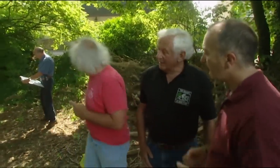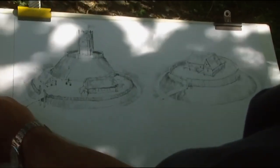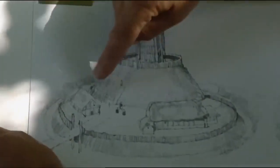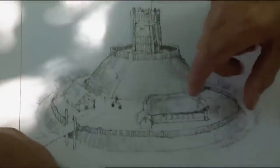What sort of castle is it? Well, I think it's probably a ringwork. Is that what we call a Motte and Bailey? No, if you come and look at Victor's drawings, you can see the two basic types of Norman castle. This is the Motte and Bailey, with a big mound with a timber tower on the top, and around the bottom one or more baileys which have got the domestic buildings in, whereas a ringwork is a much more flattened mound with all the buildings on the top.